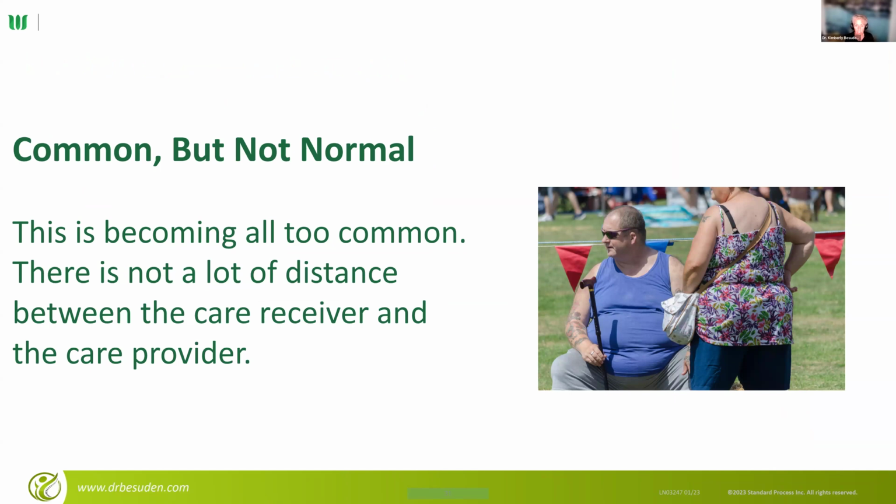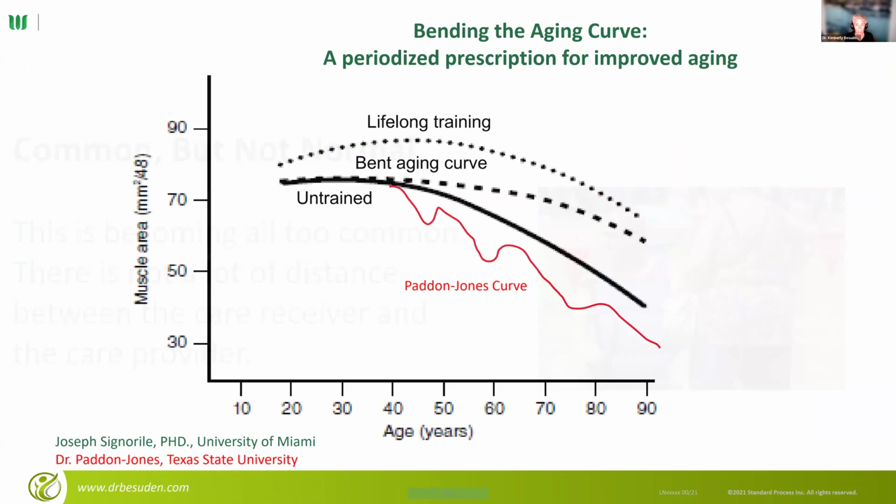There's not a lot of distance between the care receiver and that care provider. And this is what I was talking about, the physiological headroom. On the left, you see the muscle area. On the bottom, you see the age in years. So if you start training when you're in your 20s and you maintain that through your 50s, 60s, 70s, you will maintain most of your muscle mass, up to a muscle area of 70.